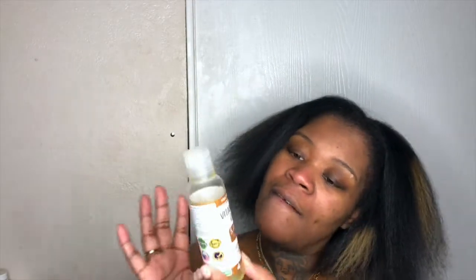Okay, just got out the shower and blow dried my hair. Then I go in with my vitamin E oil because, as I stated to you guys before, I don't put grease in my hair. Y'all, my hair feels super soft. But I don't put grease in my hair. I prefer to put vitamin E oil in my hair. It is good for the same thing: conditioning, moisturizing.